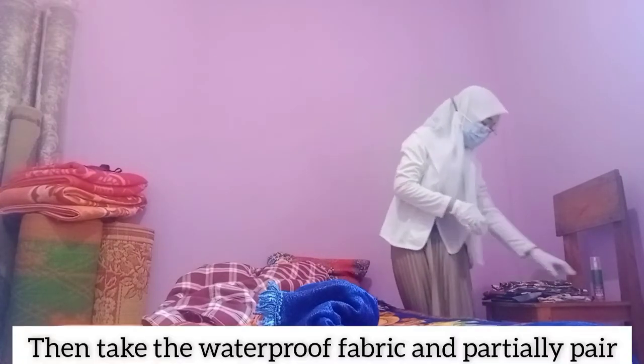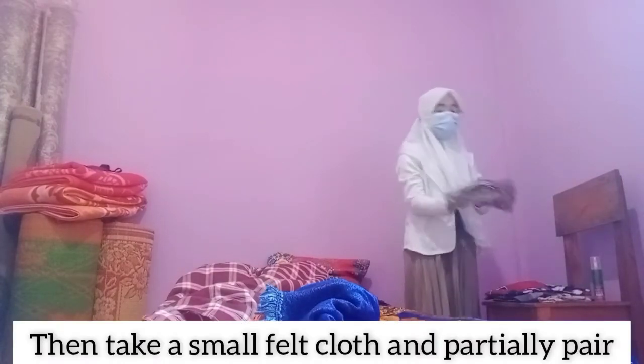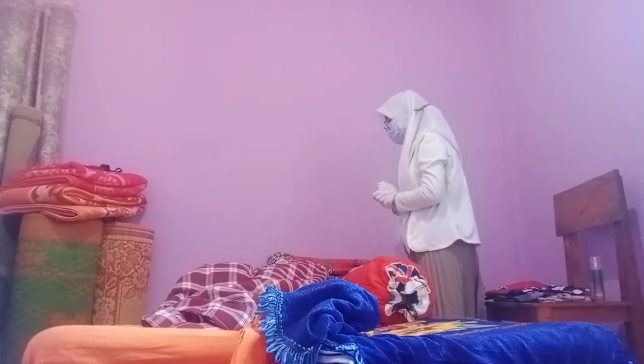Okay, next, the waterproof fabric and tuck it in. Next, the small field cloth and tuck it in. Next, place the bed clean. Okay, Mom, please tilt to the right so you can help. Okay, move position.